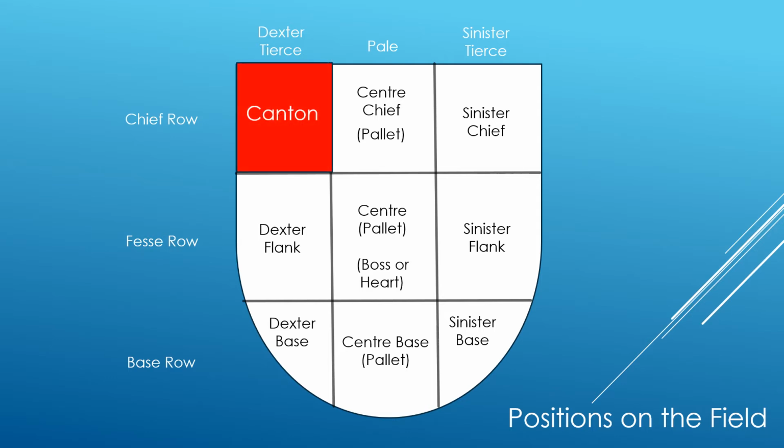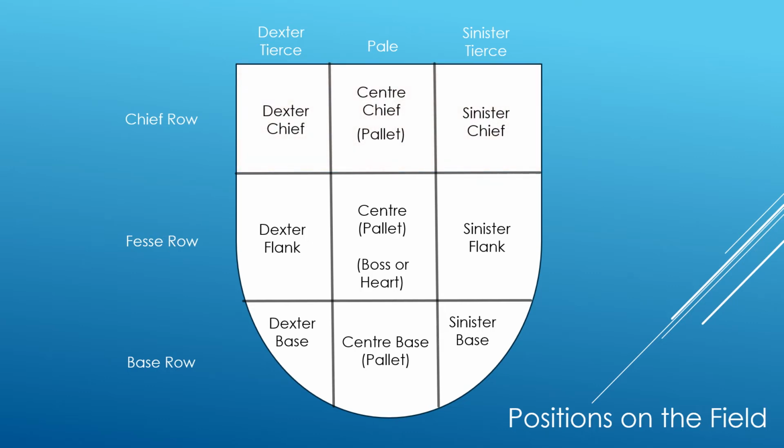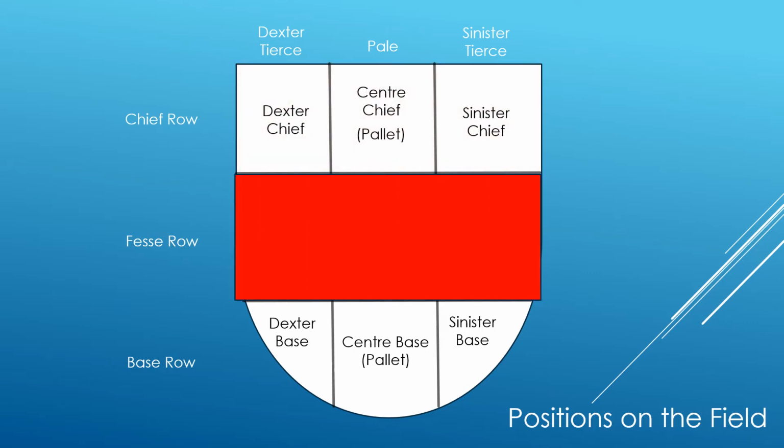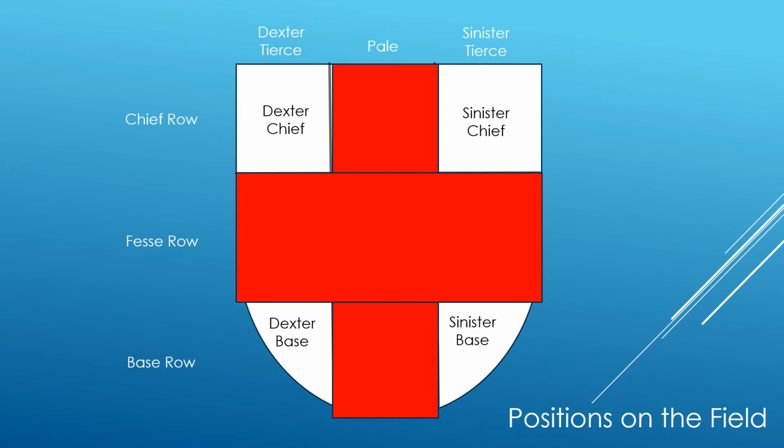And up here, if 1/3 of the vertical line and 1/3 of the horizontal line is taken out as a particular charge, that charge is described as a canton, or a chief, or a fess, or a pallet, or a cross.